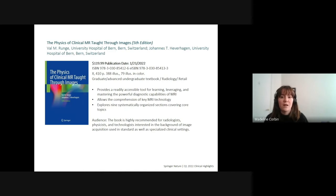The Physics of Clinical MR Taught Through Images is in its 5th edition, and its objective is to teach through images a practical approach to magnetic resonance imaging, MRI technology, and image quality. Unlike other texts covering this topic, the focus is on clinical images rather than equations. So this provides a new perspective and is accessible to a wider readership because of its image-based approach. The book also emphasizes that understanding the technology allows for better quality images.